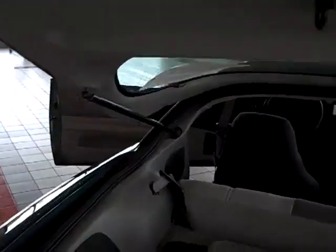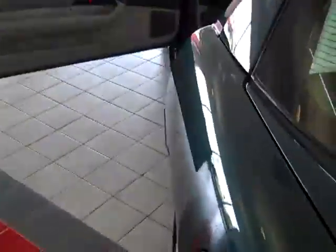This car is just about perfect. Rides and drives great, handles great, goes down the highway completely straight. It's a very nice car.